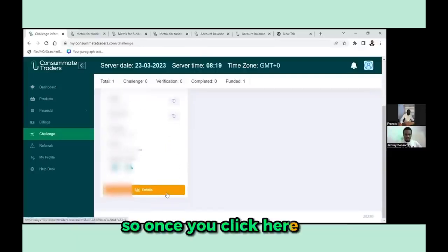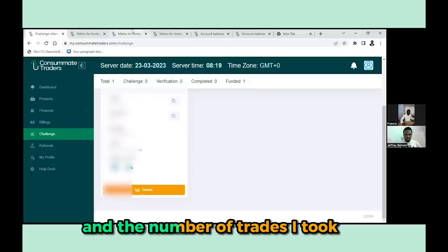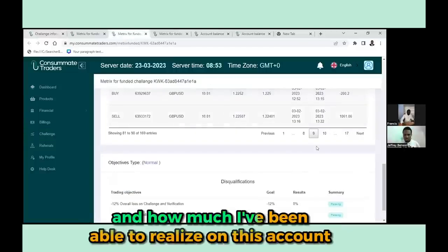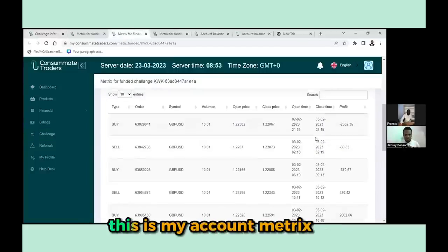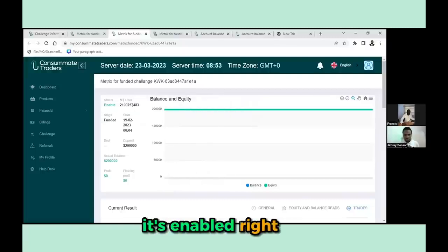So once you click here, it's going to take you to the account matrix. I'm going to show you my account matrix, the number of trades I took, and how much I've been able to realize on this account. So this is my account matrix. These are the trades. You can see currently it's enabled, right?